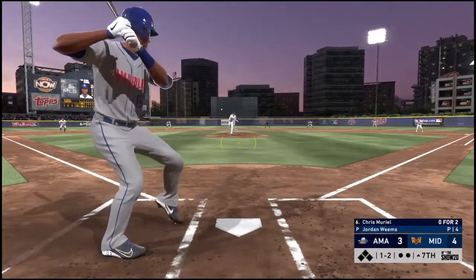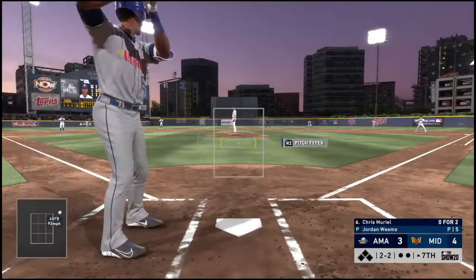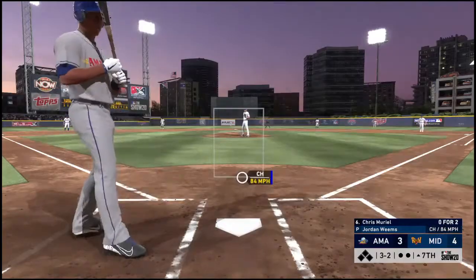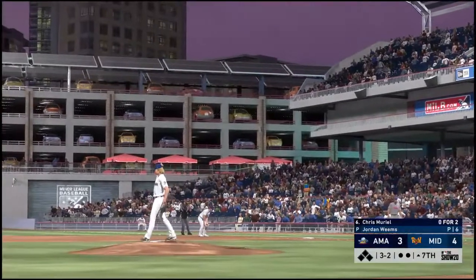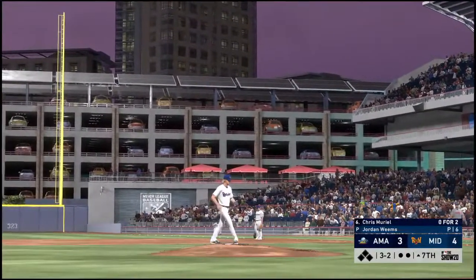Here's the 1-2. To 2 balls and 2 strikes now. I got to count 2-2. Trying to nibble here, and he misses to run it full now. 3-2. From 0-2 to 3-2, what a great at-bat to start this inning off. Hey, this could be a productive inning.